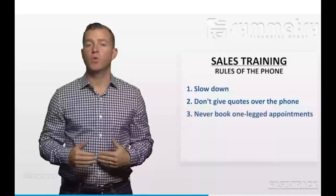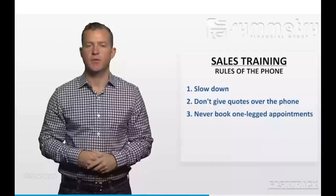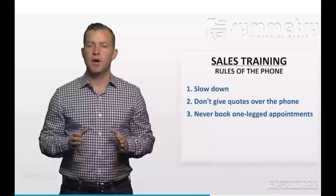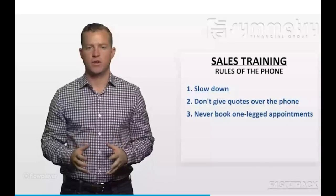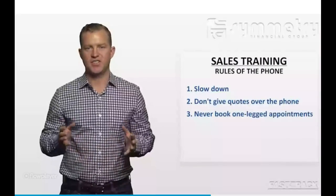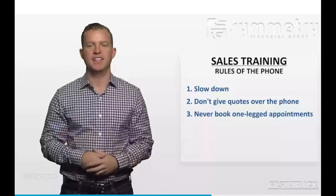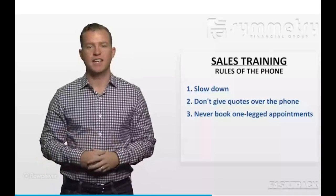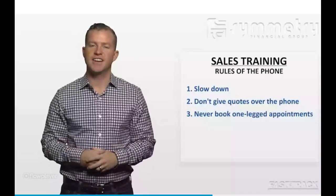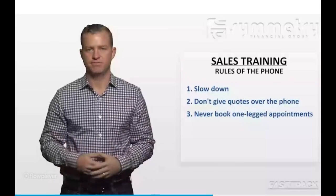Also, never book one-legged appointments. You need both decision makers present at the kitchen table. Let me clarify what I mean by decision maker. I mean both spouses or partners in the household. One party, the husband for example, may tell you that he's the sole decision maker. When I was new at this, I would believe him, schedule the appointment anyways, and later, when the wife wasn't present, he would use her absence as an excuse by saying, "Well, it all sounds good, but I really need to talk to my wife." Your job is to eliminate any objections or obstacles in the home.